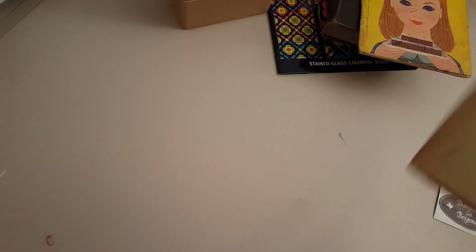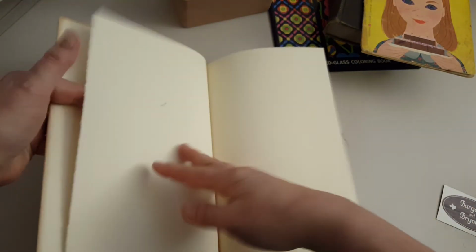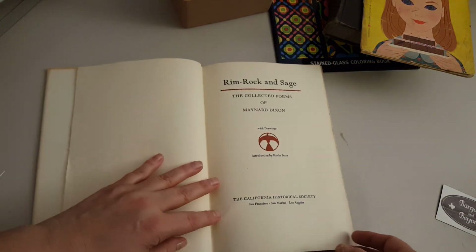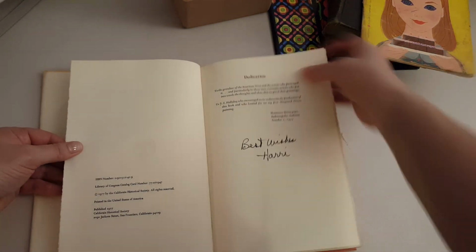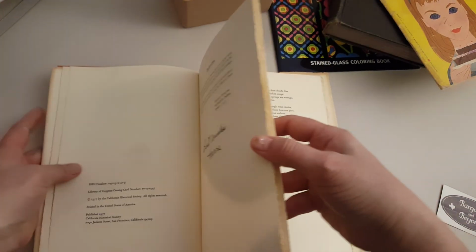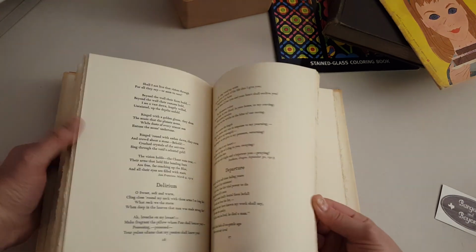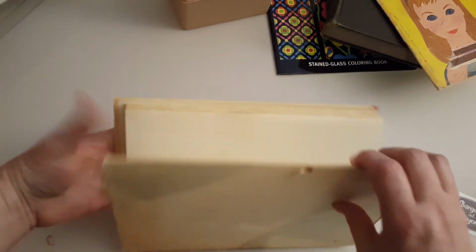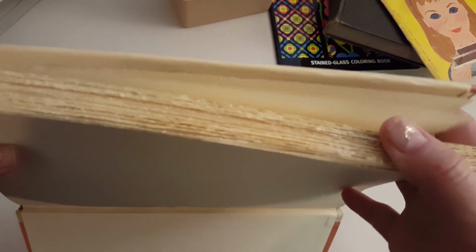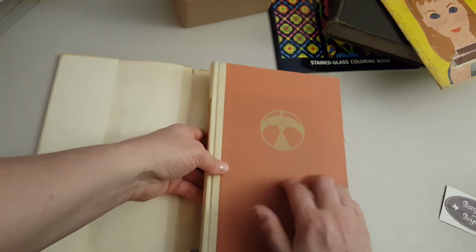They had all kinds of books, but anyway, this one is Rim, Rock, and Sage. It is a poem book. And, let's see, this one is the 1977 one. So, yeah. And it has those nice tattered and torn edge-like pages, but they're just poems and stuff. But I loved the pages. I don't know if you can see the edges of those pages, how it's like handmade paper or something. Anyway, it's a really nice book.